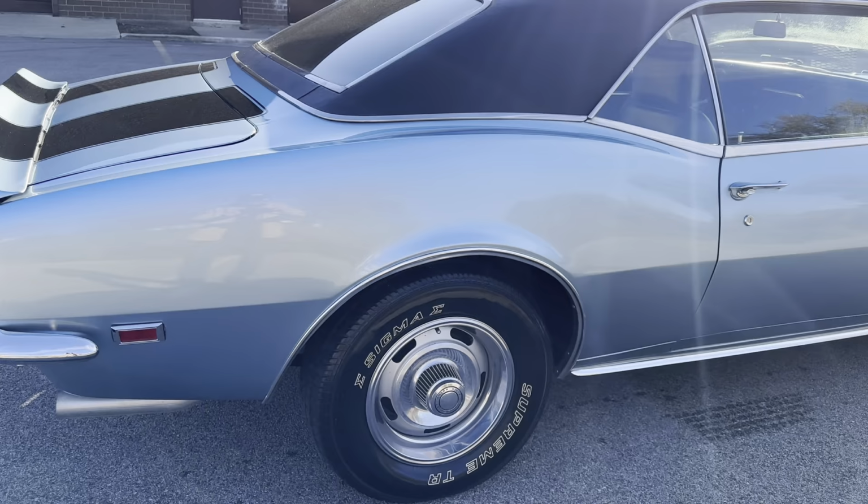Painted on stripes on the trunk. Good gaps. Yeah, nice all the way through. I've got it open, that's why it probably looks a little... Trunk is in good shape. Seems to have all original quarters on here. Spare tire and jack intact.